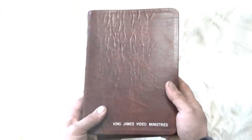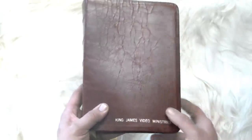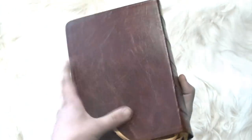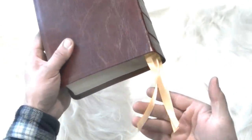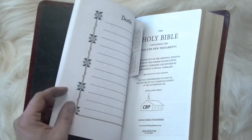So we'll set this off to the side, and now we'll look at the one that was gifted to this ministry by Church Bible Publishers. I had a brother send this to me, but it's sort of a distressed look to the leather. I didn't let it out in the sun and let it crack or anything. But that's just the way that the leather was made for this one. Again, we have three very nice gold ribbon markers right there. Here we have a nice gold gilt edge. Again, it's not the two-tone like the Cambridge and the R.L. Allen, but still very nice. A couple of blank pages.